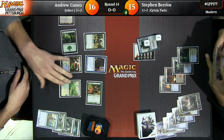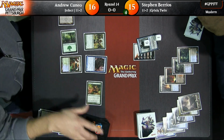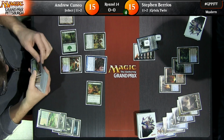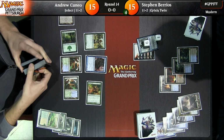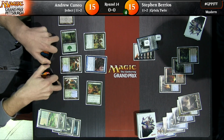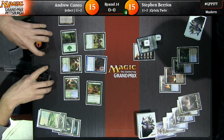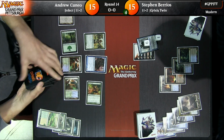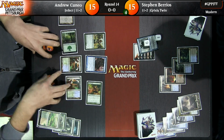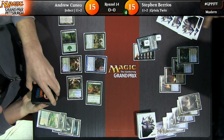He can Bolt here. With Snapcaster, he's got a Bolt in hand as well. And he has a Snapcaster? Yeah. With both players sitting on 11 and 2, the players are still playing for a lot. Oh, yeah. Playing for pro points, playing for an invitation, possibly for Stefan Berrios.